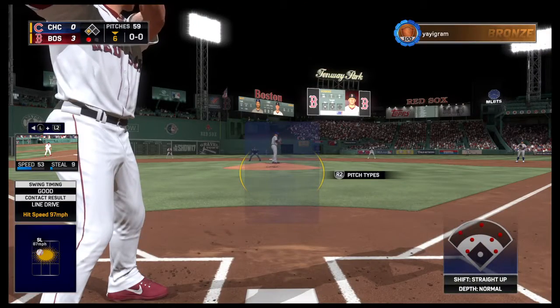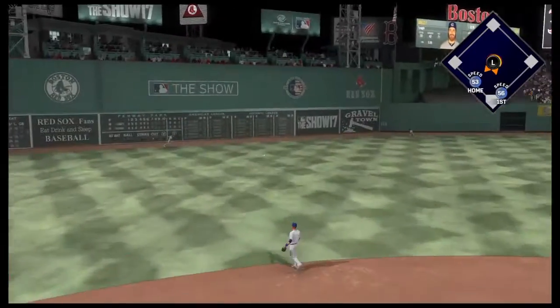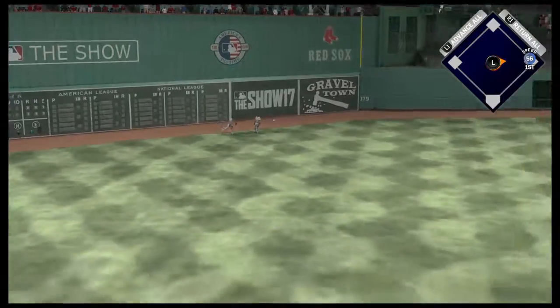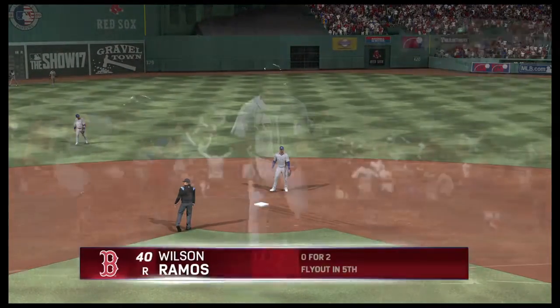Digging in to try it again. Number 65. He's 0 for 2 with a strikeout in this one. And that's into the outfield for a 1-out hit. And the runner from third crosses the plate. That makes it a 4-0 ball game.